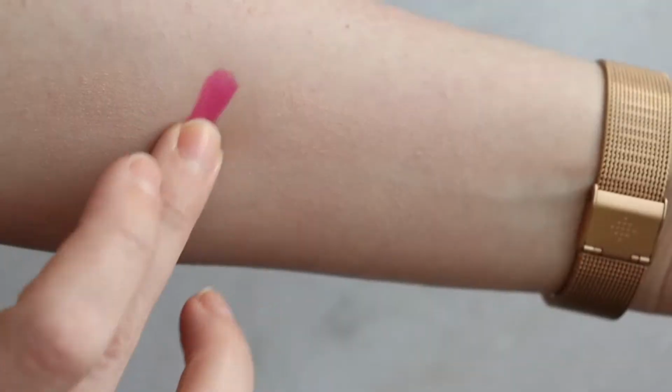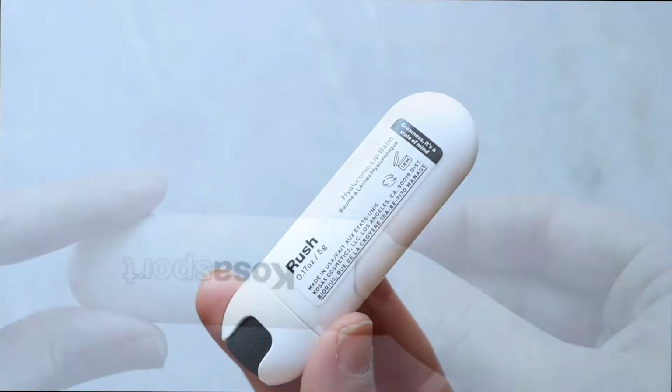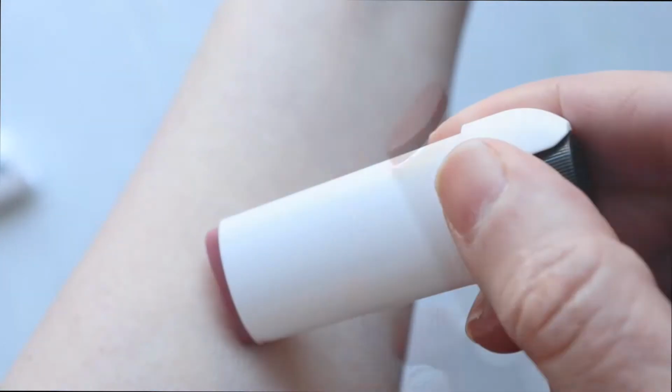Lip stuff, I went a little overboard. Let me just, first thing first, I had to bring my Westman Atelier because I gotta use this. It was so expensive. Second, third, fourth, fifth. I have the Kosas Sport. This is just a really nice balm to have on every day. It's like the easiest peasiest thing. It fits in your pocket easy.